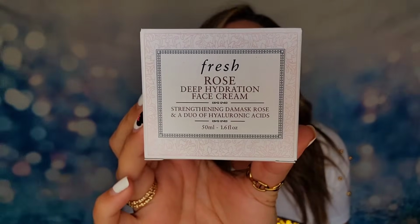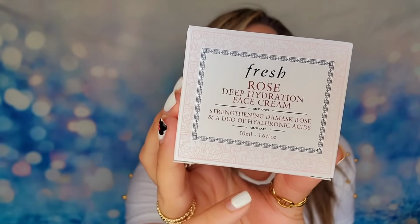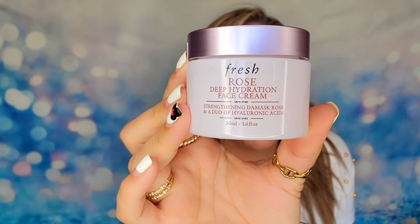Last item inside of our box today is from Fresh, and this is the Rose Deep Hydration Facial Cream. This is our full-size product. So Fresh is a great brand, very bougie. This cream will give you hydration, but it is gonna have that rose scent to it. Sometimes I like the rose scent and sometimes I don't. It depends on how strong it is, but this is what it will look like. It's a really large glass jar, but this is deep hydration, it says.